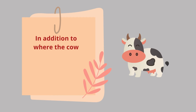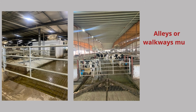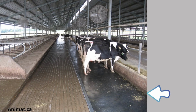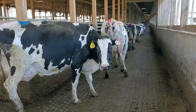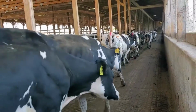In addition to where the cow lays down, it's also important to consider the environment when she is standing and moving around the pen and barn. Alleyways should be clean, scraped regularly, and rubber flooring should be used in certain areas, like the parlor, holding area, or feed bunk alley. The flooring should have proper grooving to increase traction when the cows are moving and reduce the chance of slips and injuries causing lameness. Take extra care when moving cows on slopes or around turns.